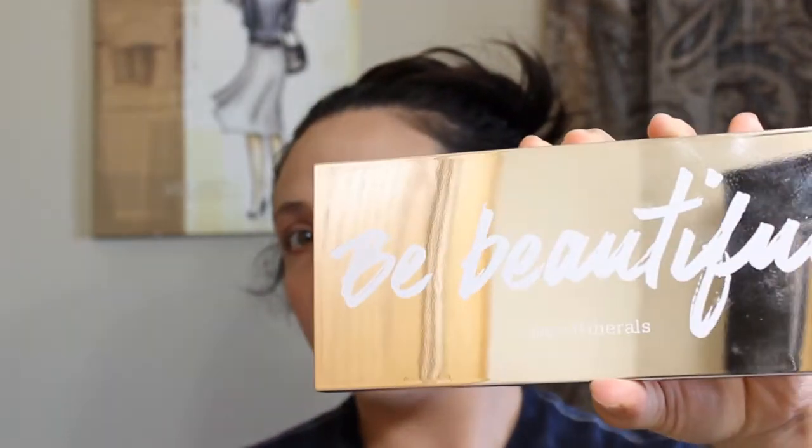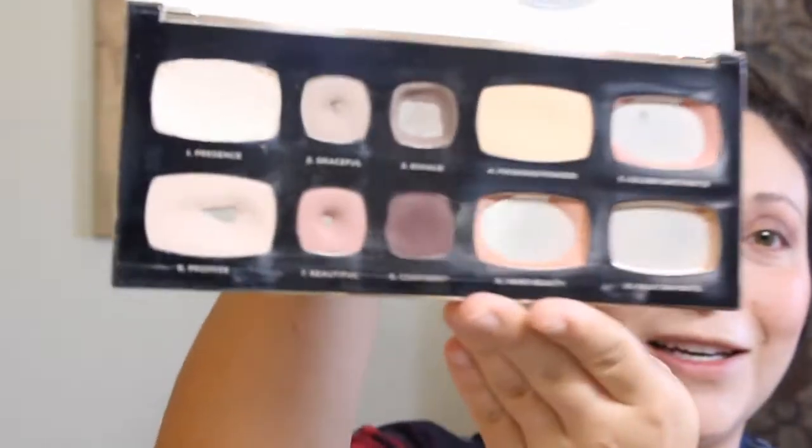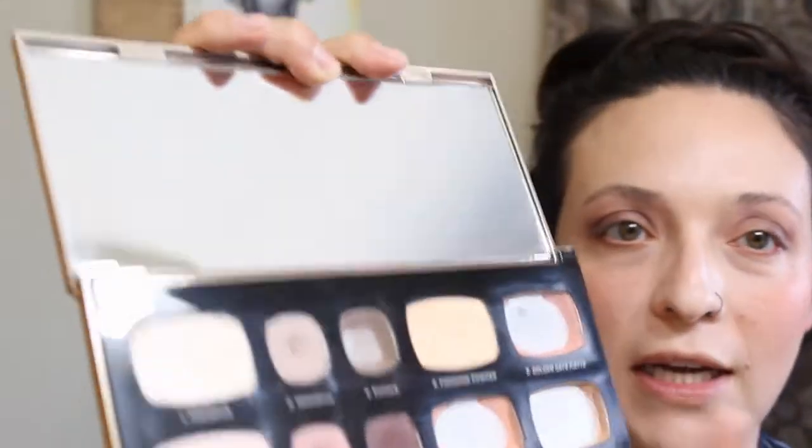Okay, so now that all my eyeshadow is done, I'm going to go ahead and line my eyebrows. I actually just line my eyebrows using a brown eyeshadow, and I've had this palette for a while. It's the Be Beautiful palette by Bare Minerals. As you can tell, I've used it quite a bit. I don't use a lot of these eyeshadows anymore, but I do use this Exhale shadow for my eyebrows.